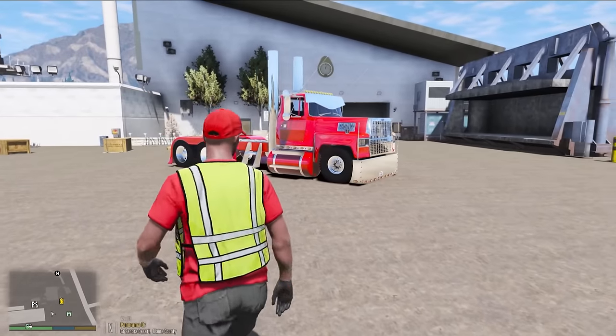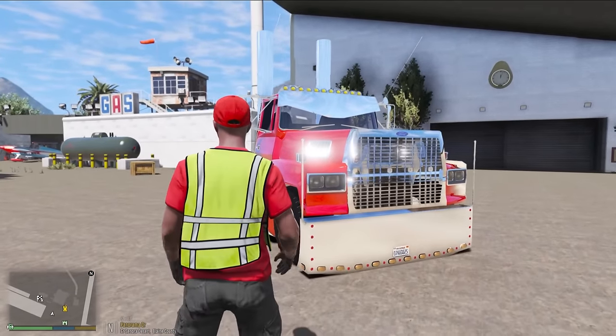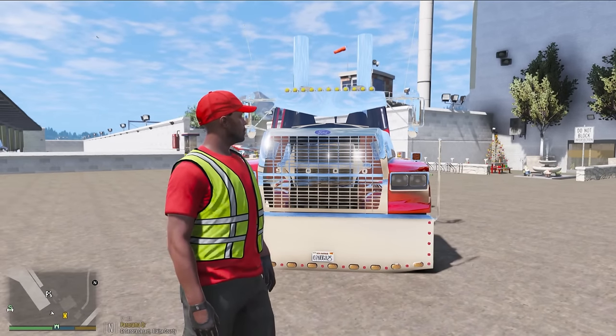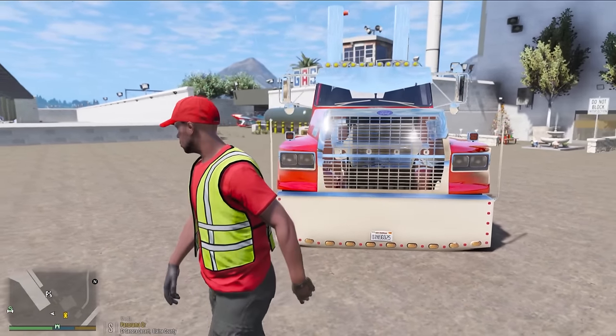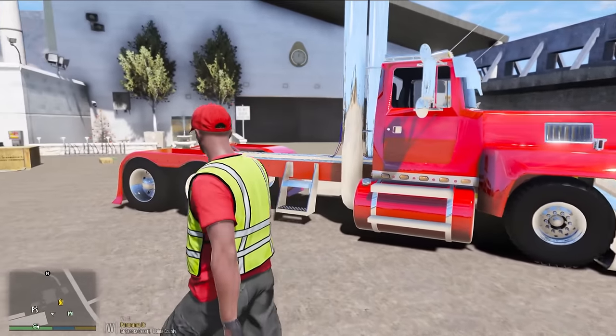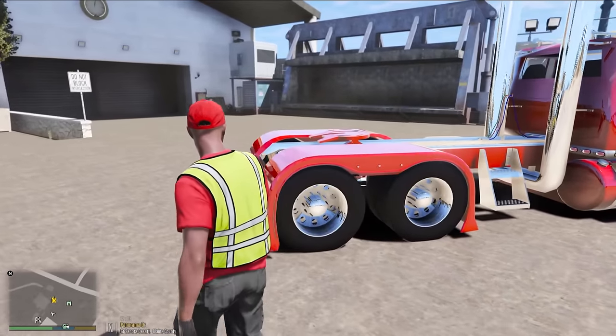3, 2, 1. There it goes, guys. Take a look at this truck. This thing came out amazing. So much chrome on the front. I feel like this thing is blinding, and this thing is slammed too. Look at that beautiful truck. We got the rims looking nice and shining, the rear end looking good.